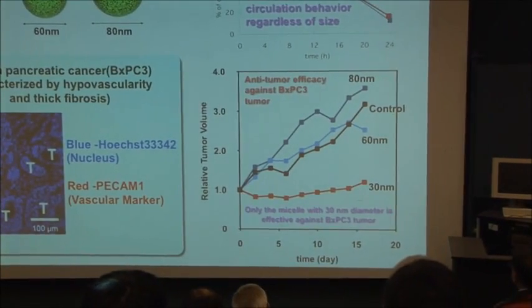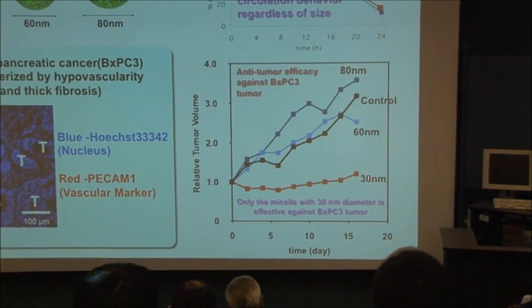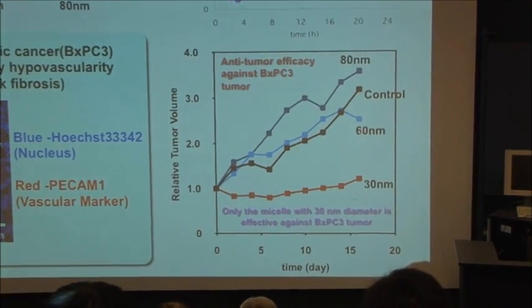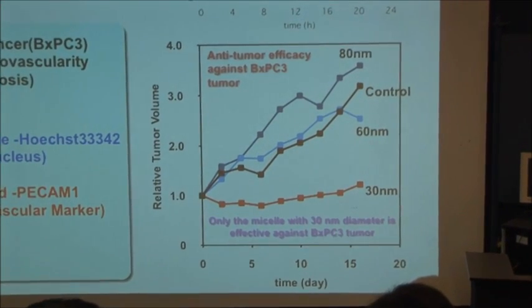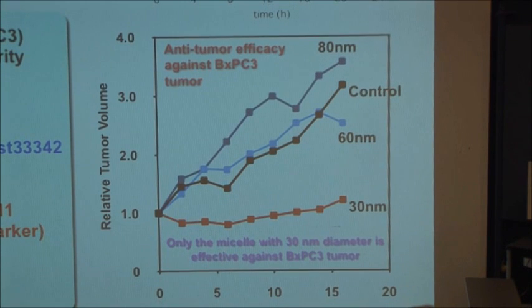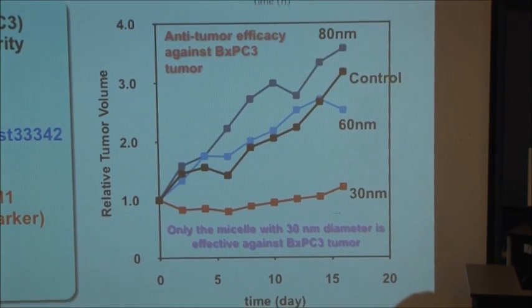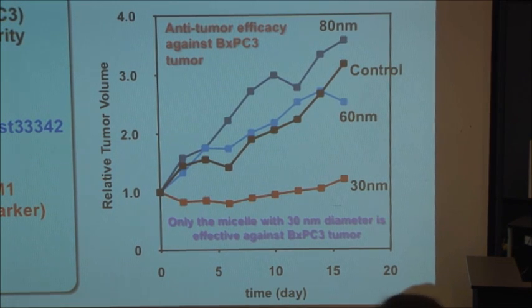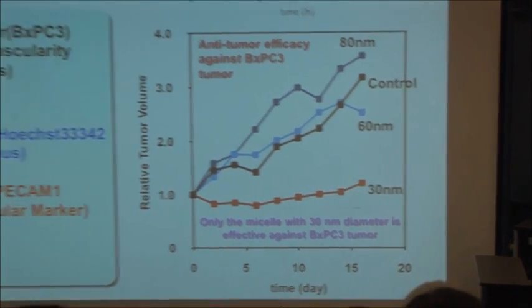Then these are the results. The result is very significant. The 30 nanometer micelles still work quite nicely. However, the 60 and 80 nanometer micelles have no efficacy. So this is a very critical phenomenon depending on the size. So we would like to confirm that this is due to the difference in penetration.